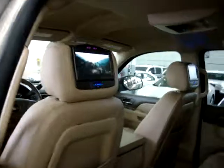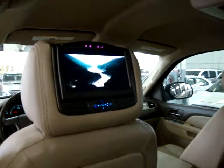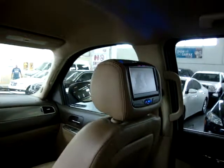Okay, the car is running right now. Just give you a look at the DVDs that are mounted on the headrest. They're twin DVDs. Play the same movie.